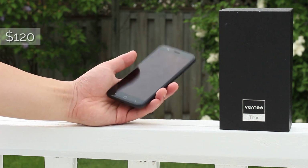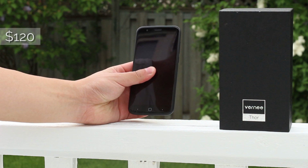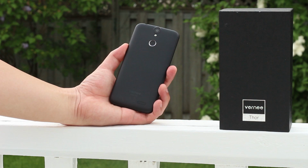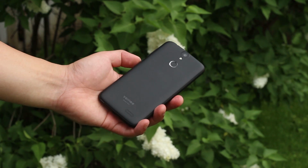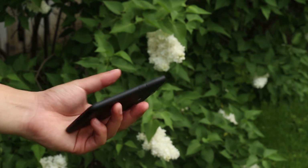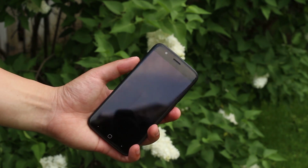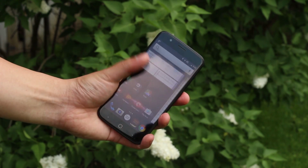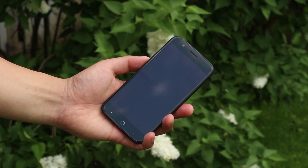It costs $120 at most places for standard price, but at this point you can actually get this phone for $50 if you make a review for it, and Vernee approves it. So I haven't actually talked about this phone yet, but it has an MTK Octacore processor, 3GB RAM, the latest Android 6.0 OS, and a Gorilla Glass 3 2.5D screen. And considering you're paying $120 or even $100 for this phone, it's an amazing deal.